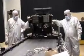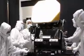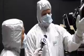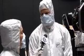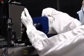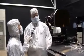Where are we now? We're in the optical test tent for both the secondary mirror and the tertiary mirror. It's used and reconfigured for testing both those optics. Over here we have what's called an interferometer, and that's used to measure the surface quality of these optics. It sends out a wavefront of light, and then it compares it to a known reference, and any deviations in that surface will appear as fringes on our camera screen.